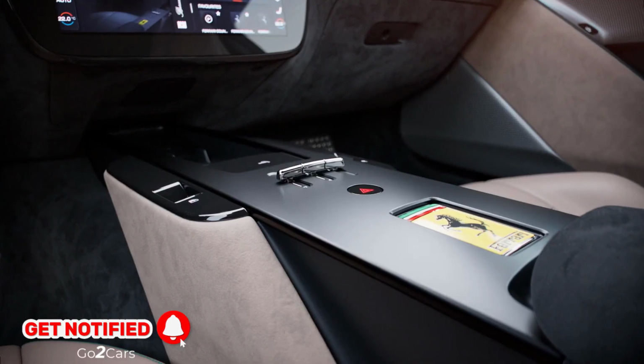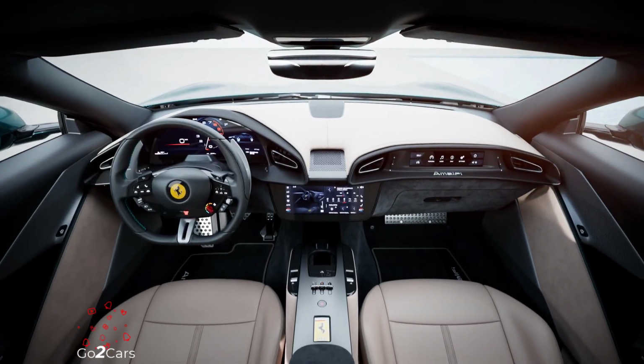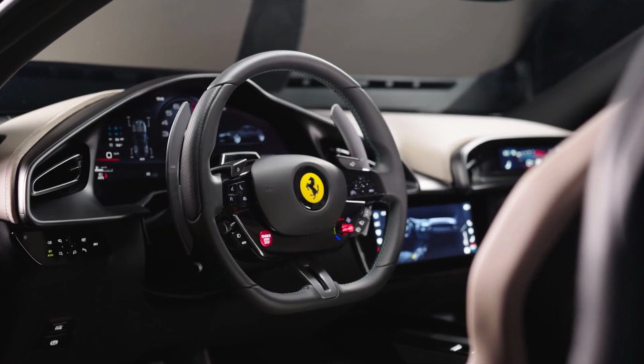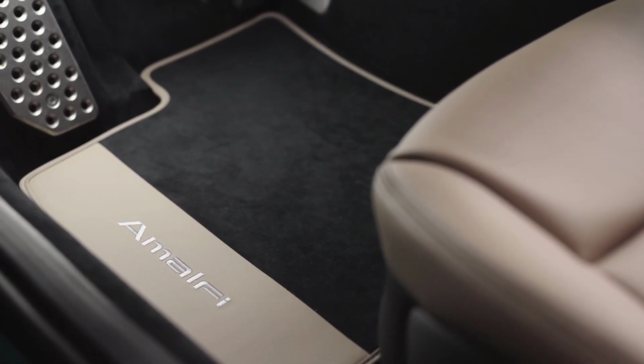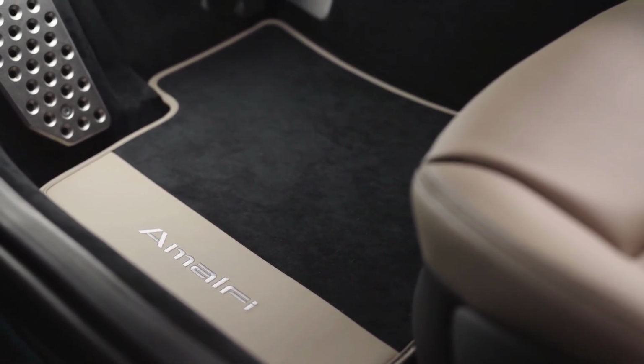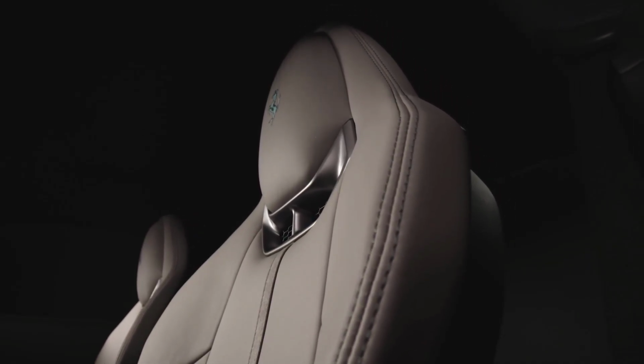The biggest change comes inside, where Ferrari has dropped the steering wheel's infuriatingly difficult touch capacitive buttons for real, actual, physical controls. Even better, the touch capacitive start button has been removed in favor of a real button, mounted on the left side and made from titanium.